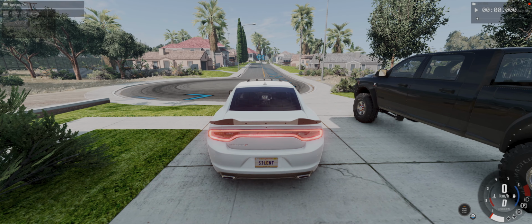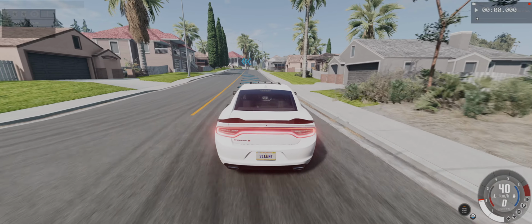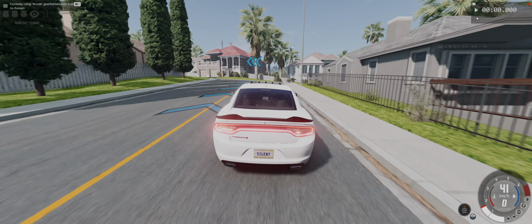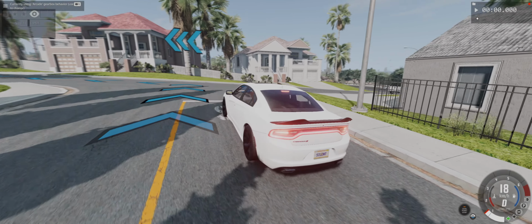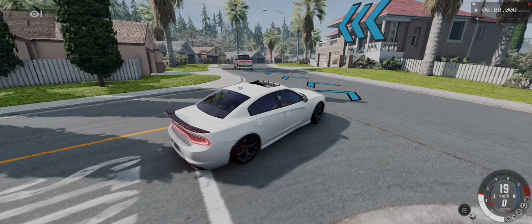Woo! Yeah, baby! Gotta be careful out here today, man. Cops are hot. I'm not trying to go to jail. I'm trying to come up on a Hellcat. We'll say that. Oh, shit. Jammed up. Don't hit me, boy.